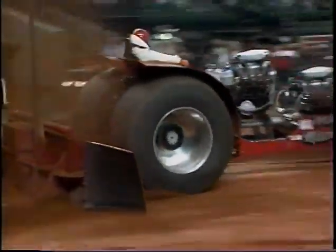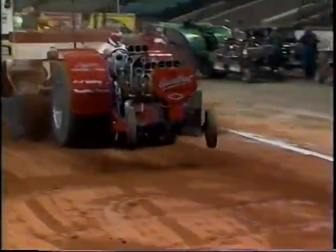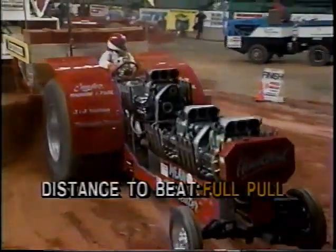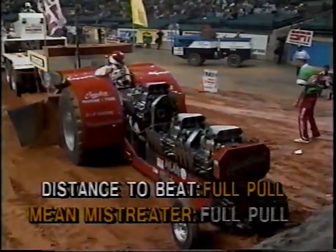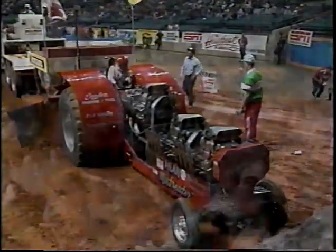For the first time ever, he's out on a modified tractor, and he's rolling. I tell you what, Richard, he looks like a kid with a new toy. He's laying down a super shot. Richard, he's going out of here. Look at this. First time on a tractor and a full pull. A full pull. The first time on a modified tractor, Ken Lamont makes a full pull. Holy buckets, what more can you say?